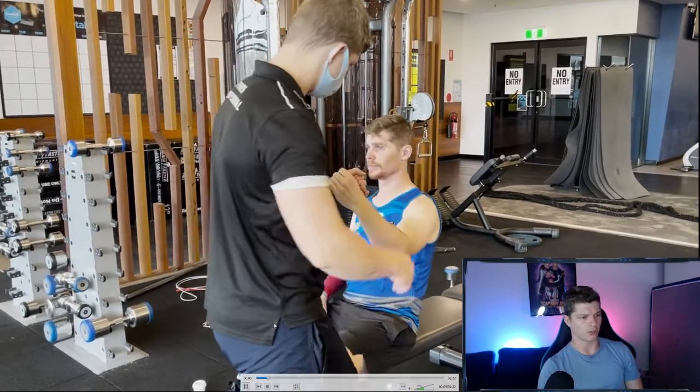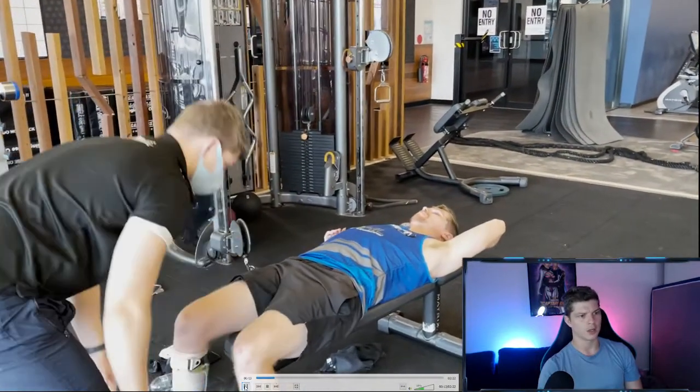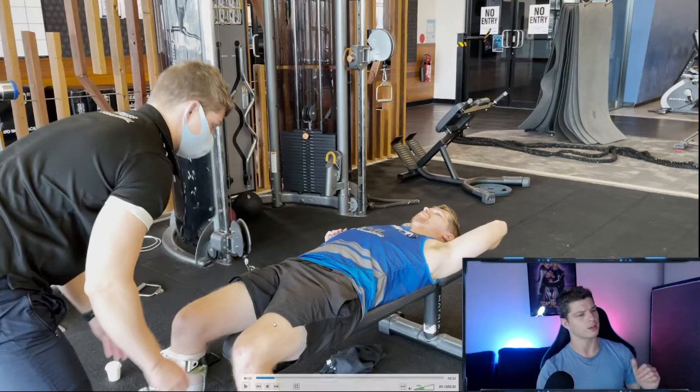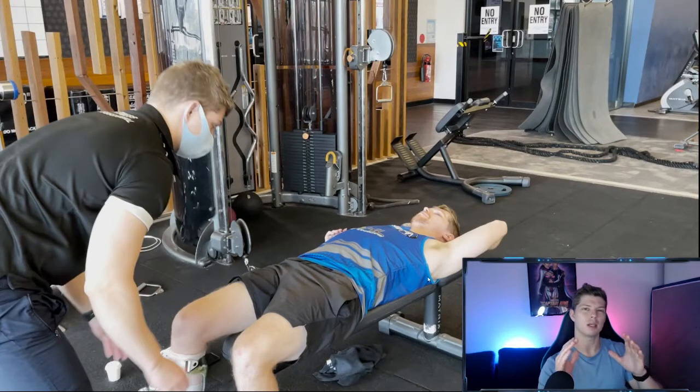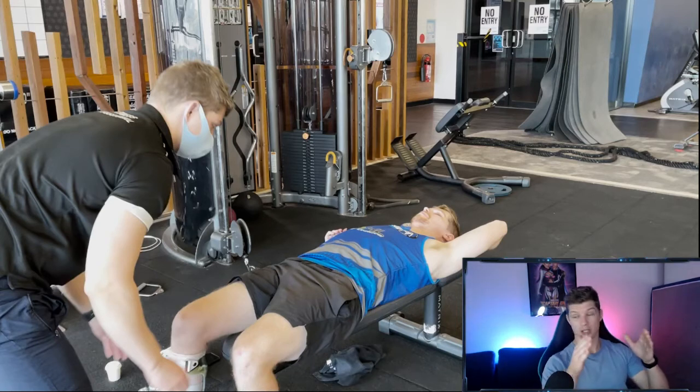So here I just help him get down into position. We try and make sure once he's down there, because of the imbalance of strength that he does have, he tends to be a bit more lenient on that left side whenever he positions. So we always try to keep him. You can see here I'm just looking, making sure that his legs are in the right spot, that his upper body is kind of in the correct position as well.